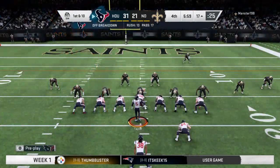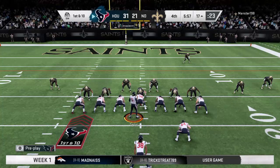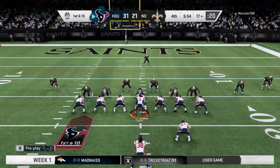Let's go now. Let's pick it up. It's our time, guys. Our time. Let's get off the field.